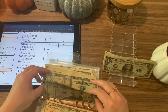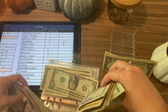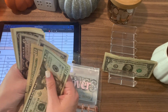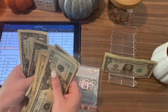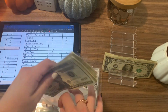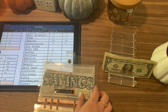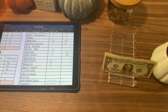And I think I'm going to count how much is in rollover altogether. I don't see why not. Okay, so rollover now has 20, 40, 60, 70, 80, 90, 100, 105, 106, 107, 108, 109, 110, 111, 112, 113, 114. $114. This is awesome. I think if it hits a couple hundred, I will definitely make an extra debt payment. That's amazing. Okay. So I think that's that with this binder. I'm going to move on to our blue binder.